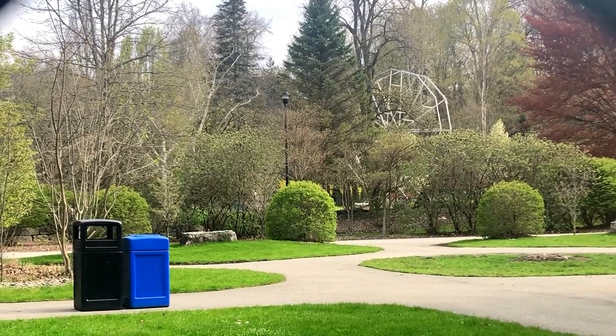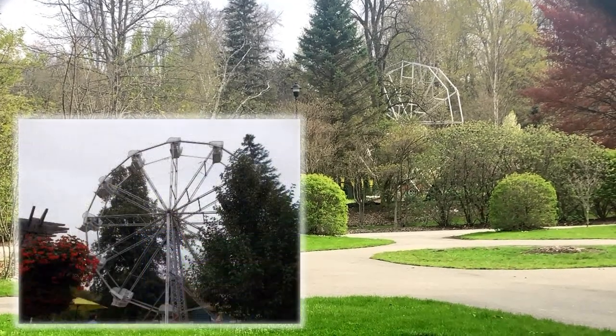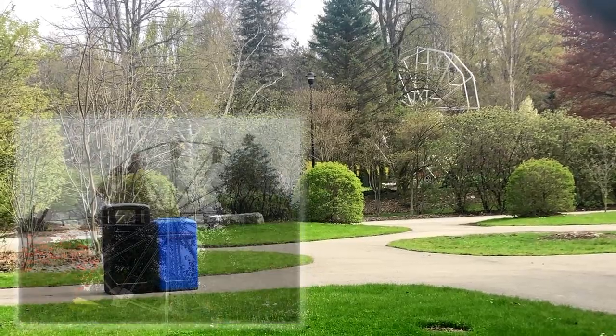Over here, we can get a good look at the park's Ferris wheel. Obviously, the gondolas are removed. This is something that parks usually do during the off season to protect them from the winter elements.